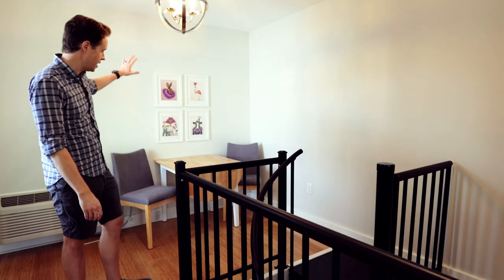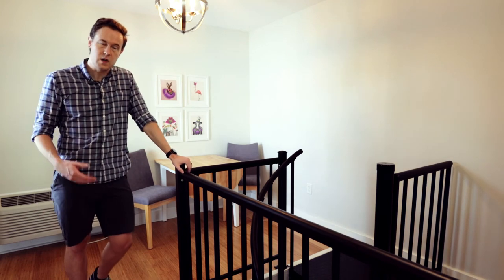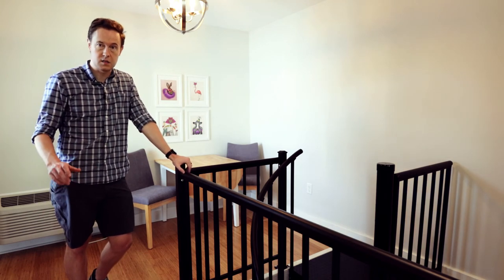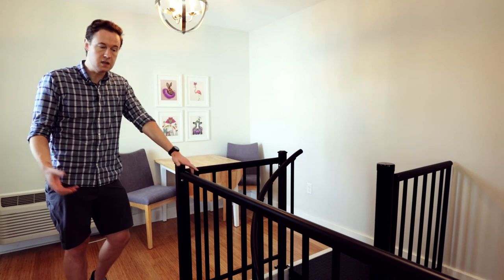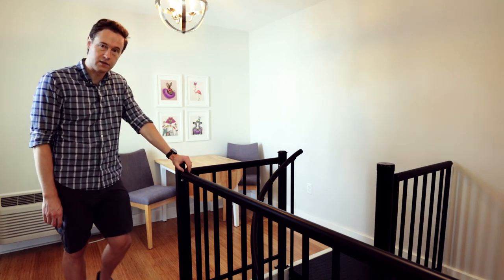And you can see right here, we put a nice little sitting, eating area. So it's a good way to sort of maximize the space. It's not the most ideal use of space, but it ends up working out pretty well. Let's check out the rest of it.